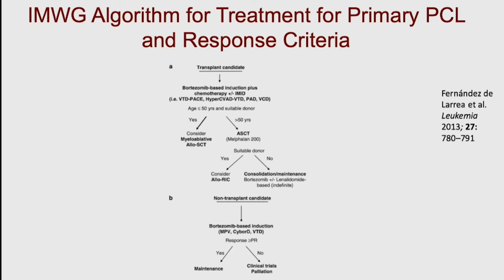So the IMWG algorithm to treat primary plasma cell leukemia, and then they also included what they thought the response criteria should be. What they're suggesting is that patients have a bortezomib, again, neuropathy type drug based induction regimen. And see how we're using the 7-drug regimen or hyper-CVAD, these kinds of multi-agent regimens. For a young person under age 50, consider myeloablative allogeneic transplant has been proposed here. That's the full dose allogeneic transplant that we rarely do for usual myeloma. For over age 50, autologous transplant, and if the patients have a suitable donor, then a reduced intensity allogeneic transplant.